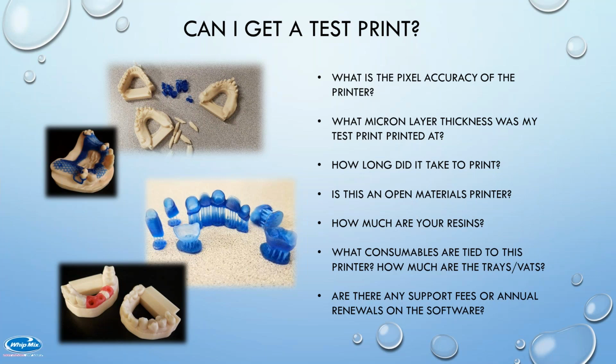How long did it take to print? Again, that kind of ties into the micron layer thickness. But just to give you an example, even though technologies are similar, the print time can definitely vary. Just within the Estiga line, as an example, we have the Estiga Max, and then we have the big one, the Pro 275. And what would take you 1 hour to print on the Estiga Max is going to take you 1 hour and 40 to 1 hour and 45 minutes to print on the Pro 275.